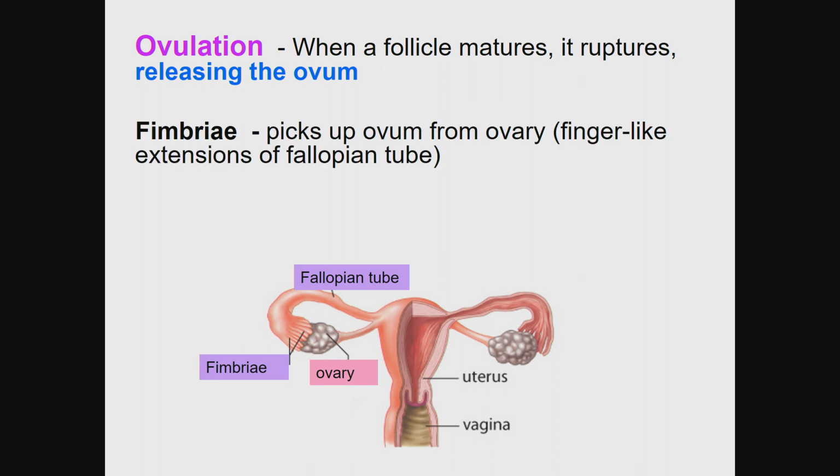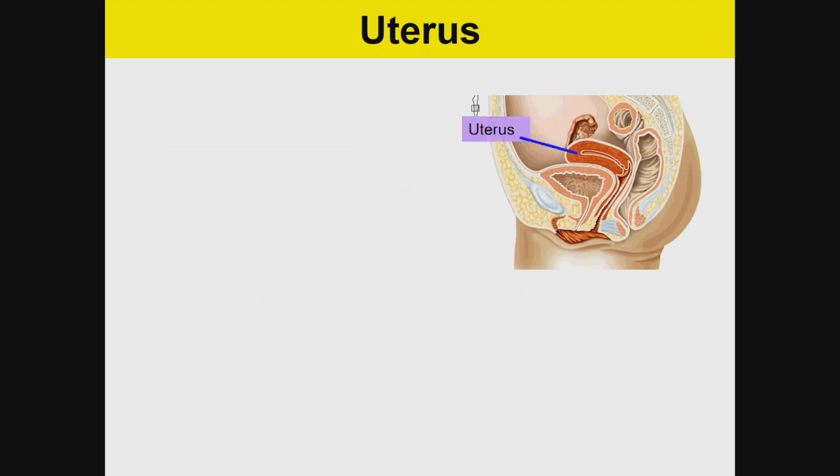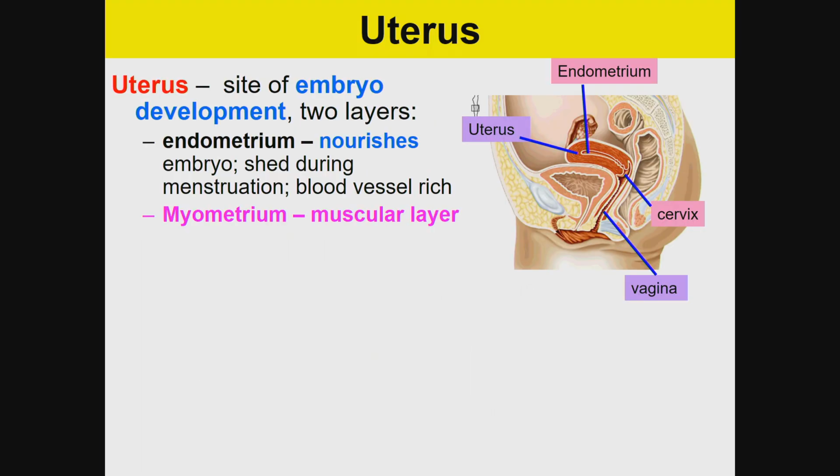The fimbriae, the start of the fallopian tube, pick up the ovum from the ovary and carry it into the fallopian tube or oviducts, which are the passage from the ovary to the uterus, also the site of fertilization. The uterus is the site of embryo development. It has 2 layers. The endometrium is the inner layer. It nourishes the embryo. It's the layer shed during menstruation, and it is blood vessel rich.